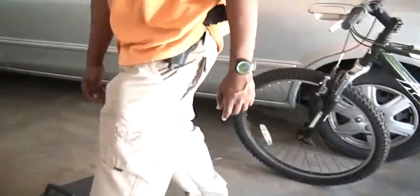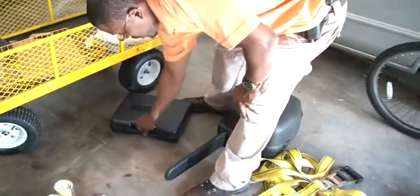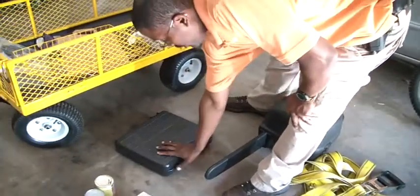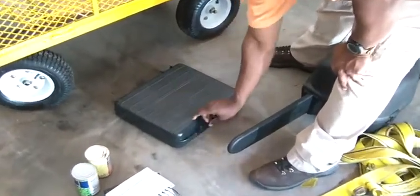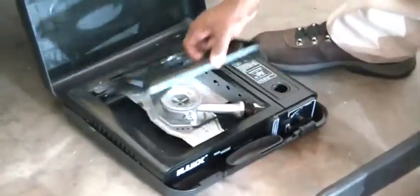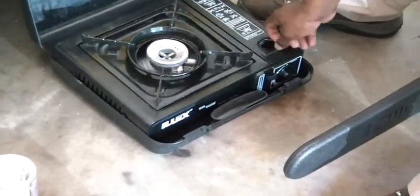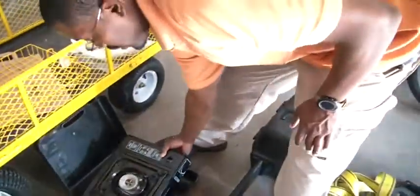One of the other things I got right here, if you have to be out long term, I don't know if I put this in the video before. That's upside down. It's good to have. Sometimes, if it's raining or bad weather, you might not have time to build a campfire, so it's good to have some kind of portable stove.